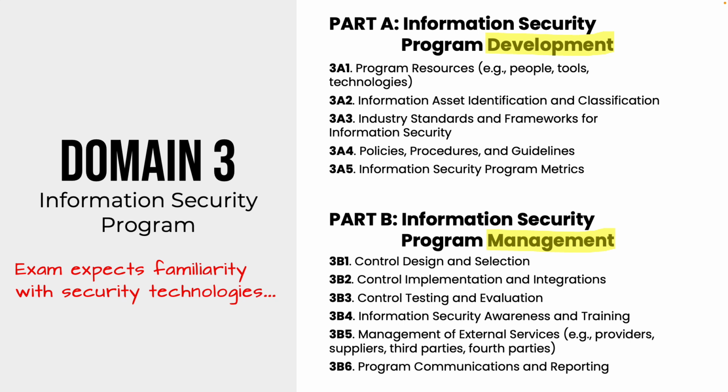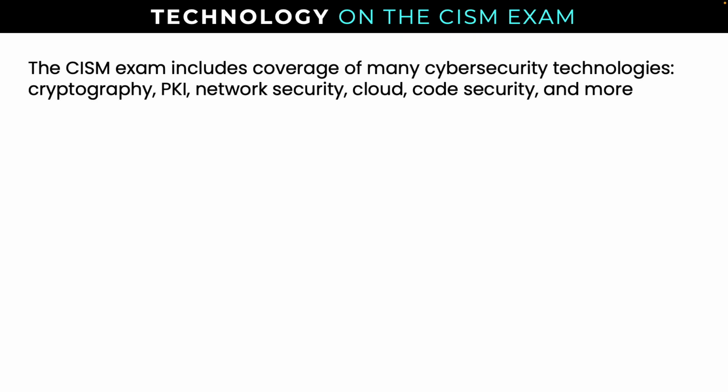But do bear in mind that while you're not going to be tested on technology directly on this exam, the exam does expect familiarity with security technologies. It does really focus more on how to choose and apply those technologies, though. Don't expect hands-on technical questions. This exam is really a management exam focusing on the process.